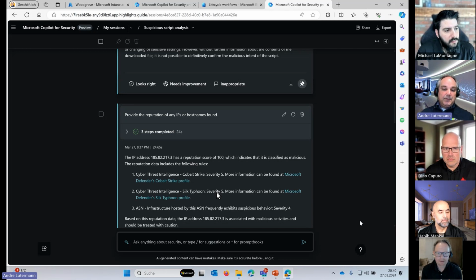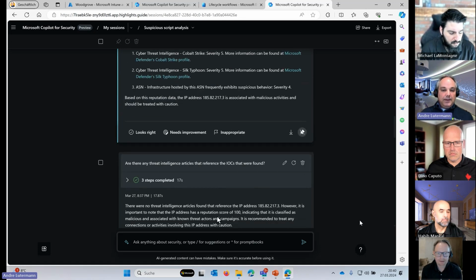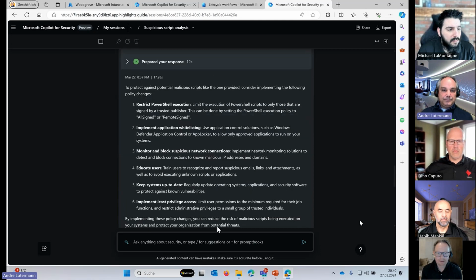But the IP address itself is also attributed to one of the threat actors, actually a Chinese threat actor group called Sig Typhoon that we hit also last time with one of our demos a little bit. And also our own behavior analysis says that the IP is definitely exhibiting some suspicious behavior. So I'm quite confident that this is something bad already. Is there more threat intelligence or any kind of articles with the IOCs found? And here's definitely some of the evidence around that.